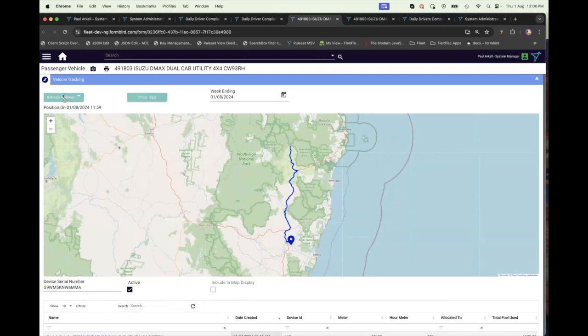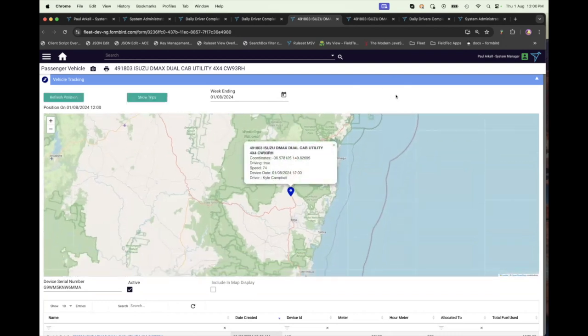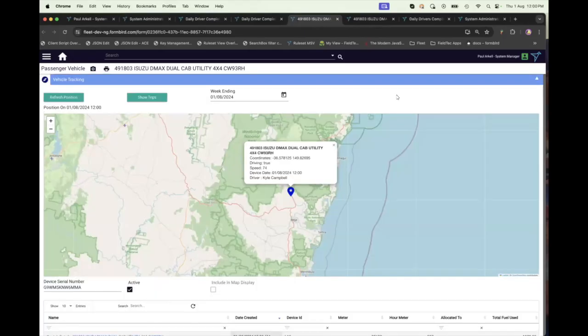So yeah, that's just another thing. I can see another job for you here, Paul. I don't think so. I reckon I've got enough jobs, Anthony. There's something really cool that could happen there if a vehicle's done a trip but no plant hours have been recorded. That would be something that every fleet manager would be pretty keen to see. Okay, that's pretty easy actually, that one.